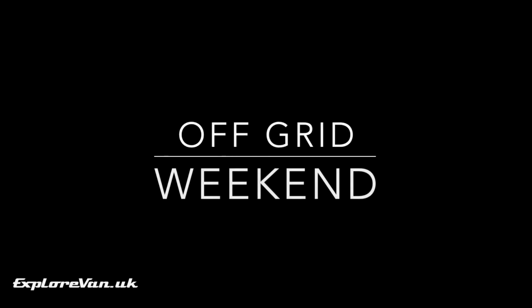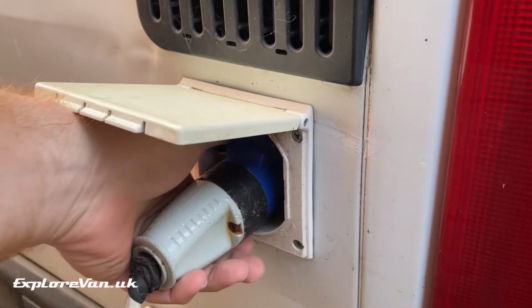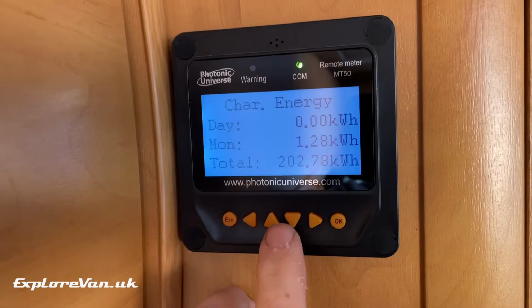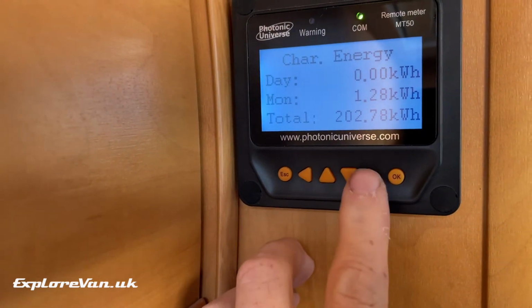And to put the battery through its paces, we headed off for a weekend off-grid. After making sure the battery was fully charged, we unplugged the mains. We also made a note of our solar readings so that we could see how much our 250 watt panel put back in. So we've arrived at our off-grid weekend.